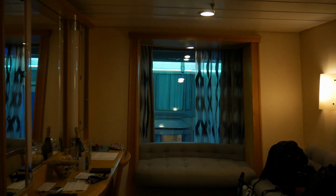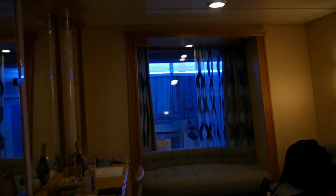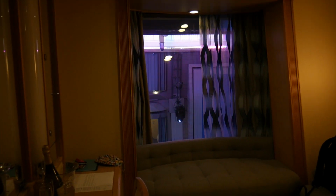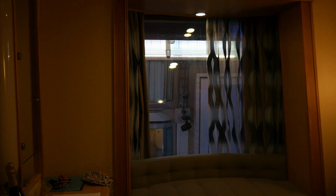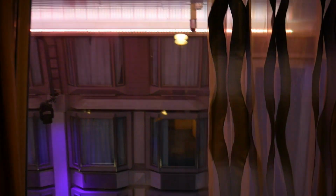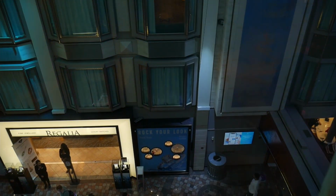If you look at it, we have a fantastic view of the promenade. This is the first time we're trying this type of cabin. We've been to a lot of different rooms, so I think it's worth a try. And it's great for people watching. That's our view from the window.